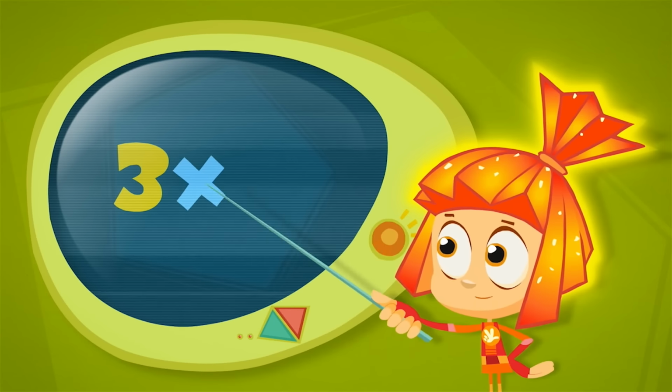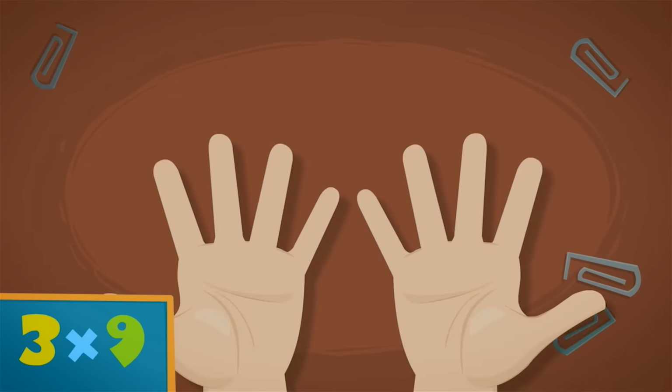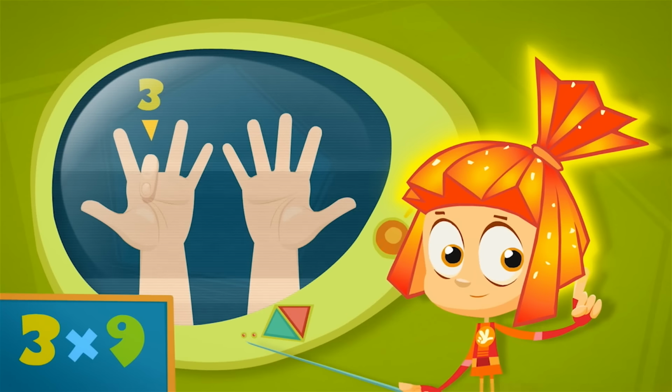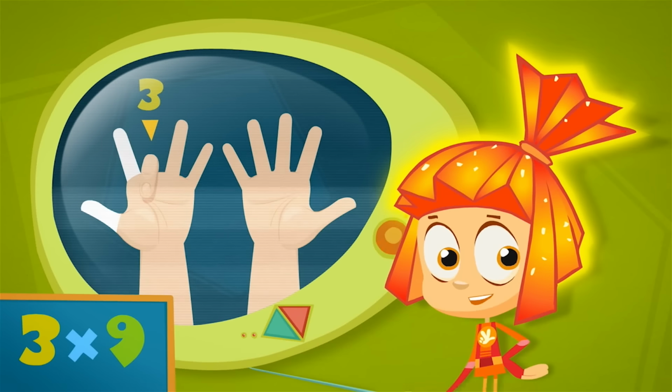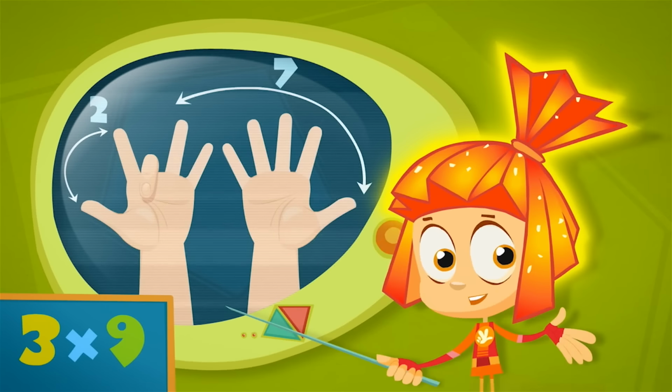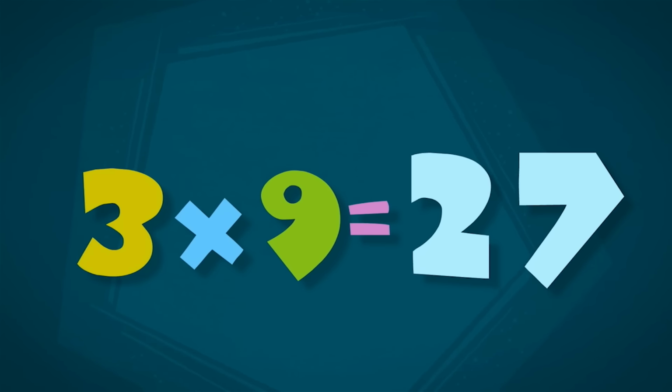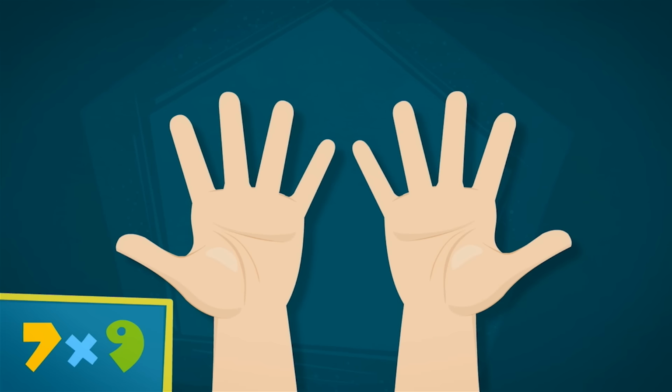Let's say you need to multiply the number 3 by 9. Put your hands face up in front of you. Now, find the 3rd finger from the left and bend it down. So what do we see? There are 2 fingers to the left of the bent finger and 7 fingers to the right. 2 and 7 means that the answer is 27. You got it? Great! Let's do another problem.